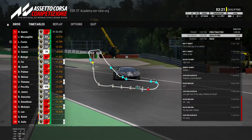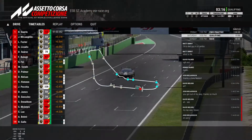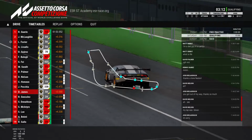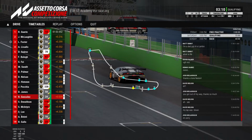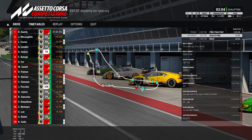Welcome one and all to the inaugural round of the 2020 ESR Academy Series. Starting off here at Monza, we have a pretty great showing today. 20 drivers out here, 3 minutes to go in qualifying. This is Ayrton Tobin, right here alongside your co-hosts, Justin Swan and Cole McRae.